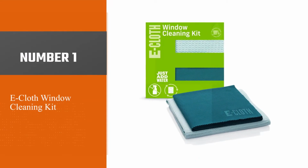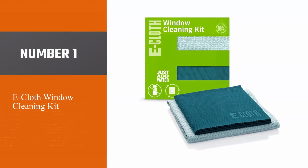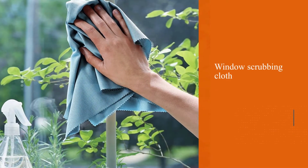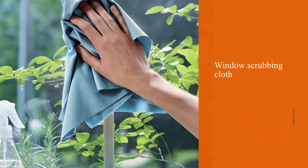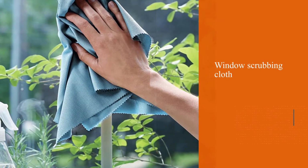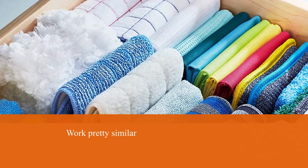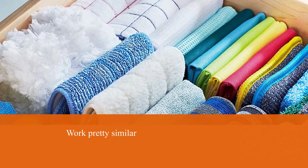Number 1. Most popular, E-Cloth Window Cleaning Kit. There are 2 items in this set, the window scrubbing cloth and the polishing cloth. You can use one to clean surfaces like windows or frames, and the other one works efficiently to keep the glass dry, without streaks or marks across their surface.